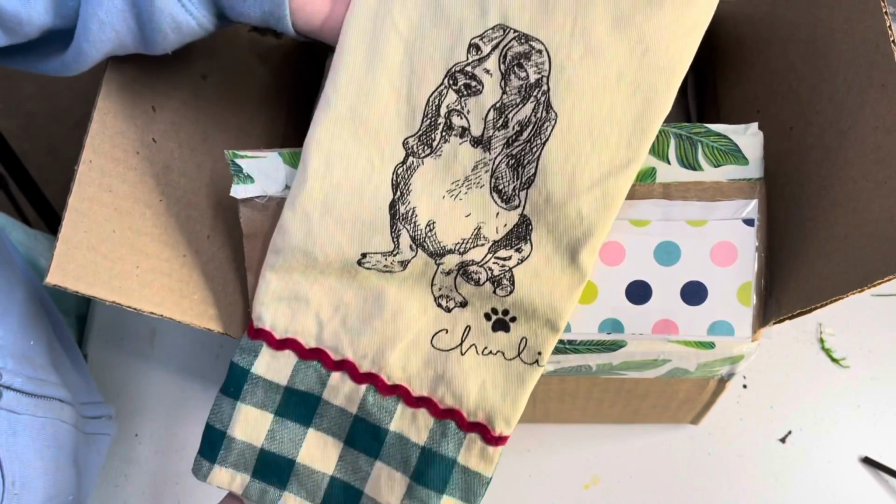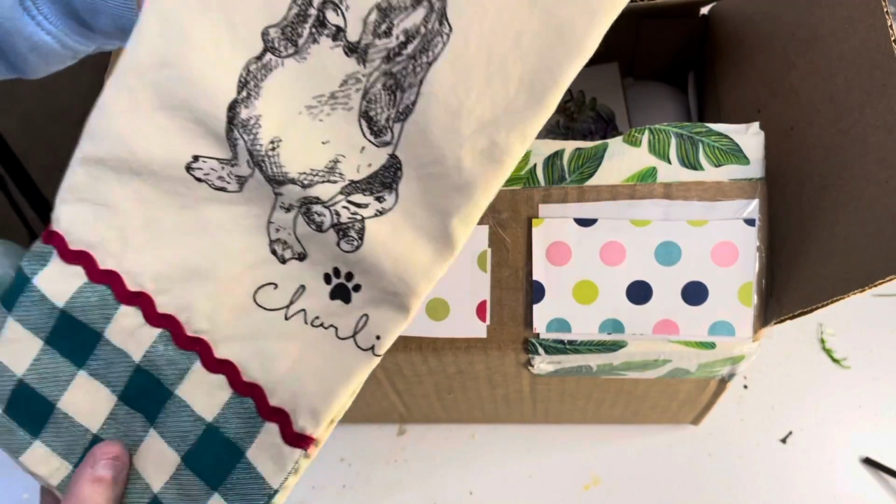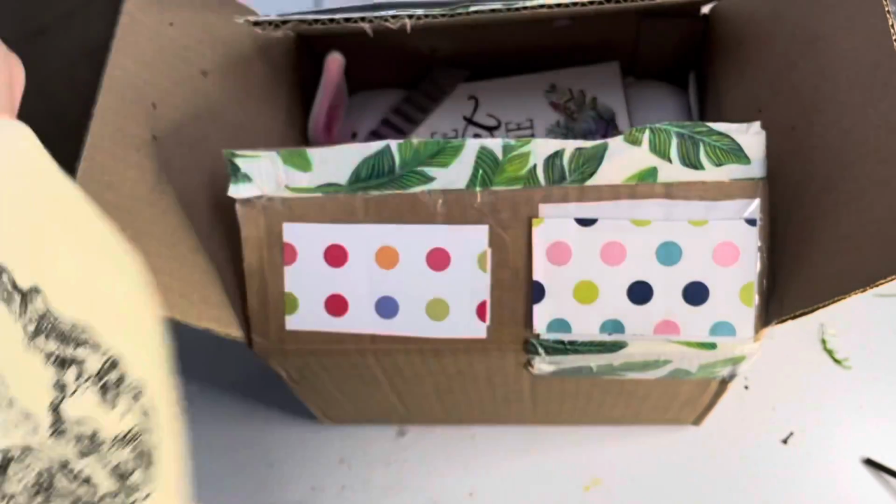Oh, and that looks like a basset hound. One of my favorite stories during childhood was these two girl detectives that had a basset hound named Fletcher.